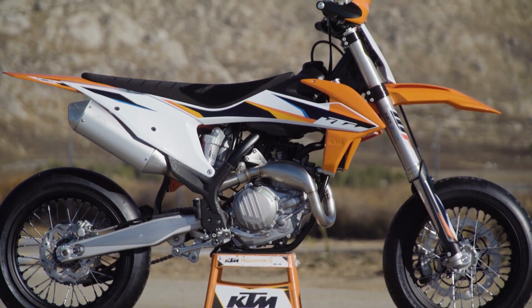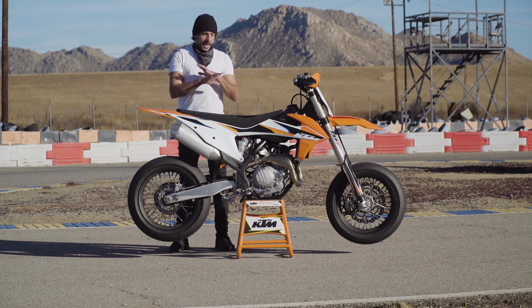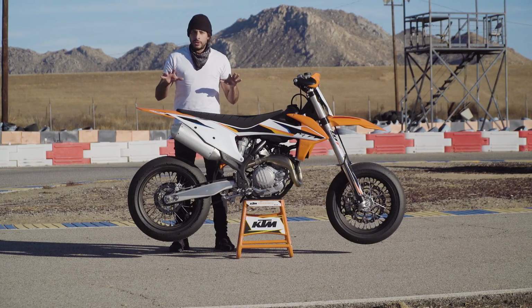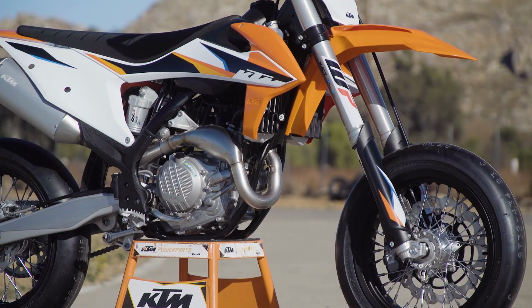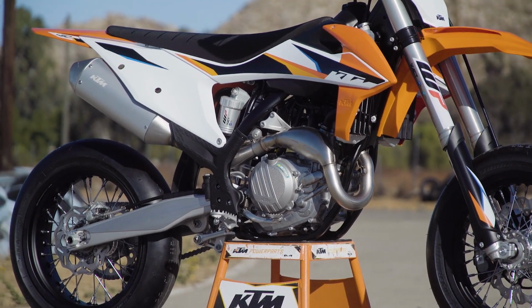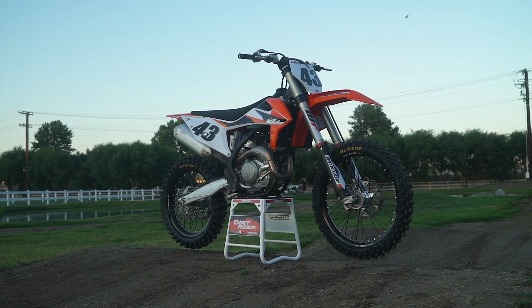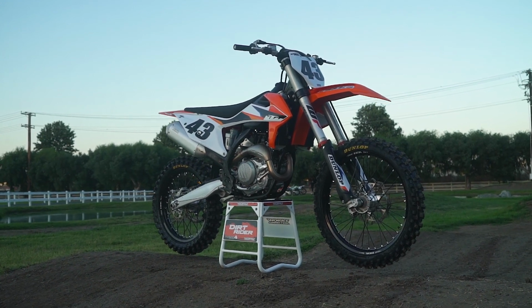Now, in typical KTM form, every model year they update their chassis, their frames, their engines, and all of these changes go across the entire dirt bike lineup. So the chassis on this motorcycle, the engine on this motorcycle is all based on KTM's 450 SXF motocross bikes.